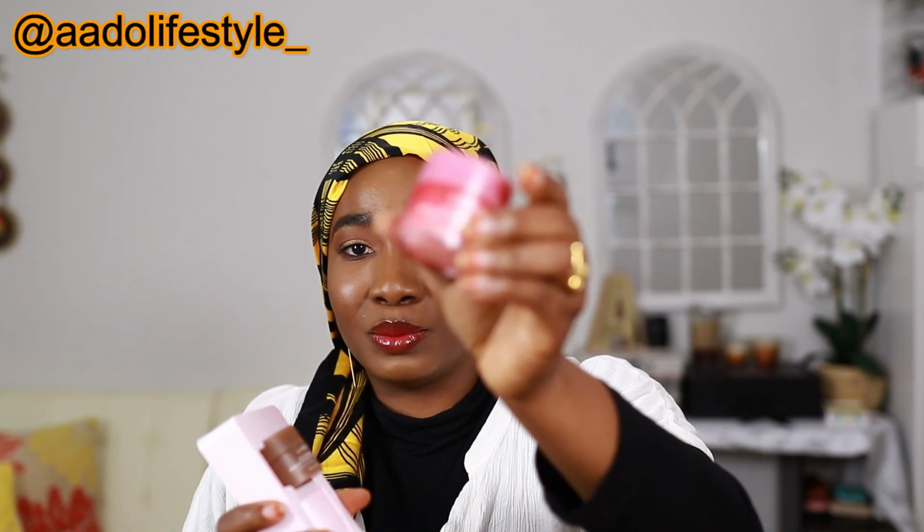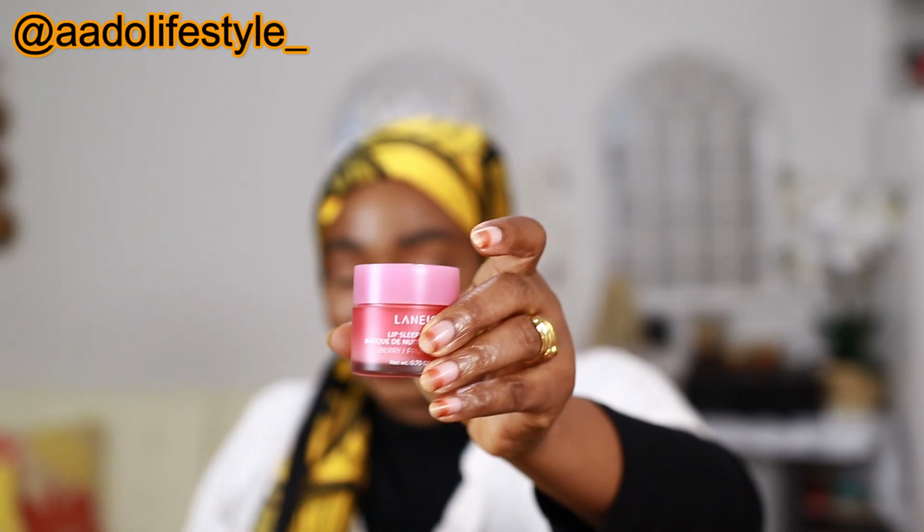So yeah, that is how heartbroken I am. But the berries is the one that got missing. Like, this big thing, this thing is expensive. So for you to be losing a lip product that is expensive like this, know that it can pain, it can hurt. So this is for stocking up.